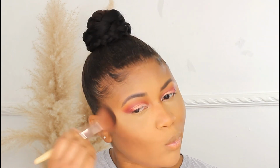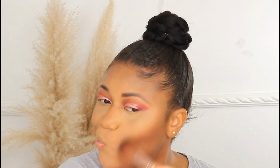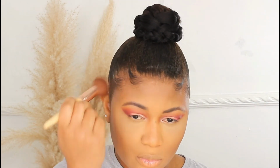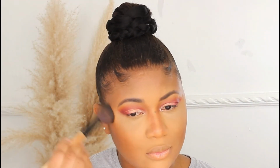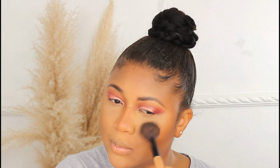And now I'm gonna go on to my Revolution bronzer. And for blush, I'm gonna go into Ruby from Juvia's Palette. And for my highlight, I'm gonna go into MAC Mineralize Bronzer.